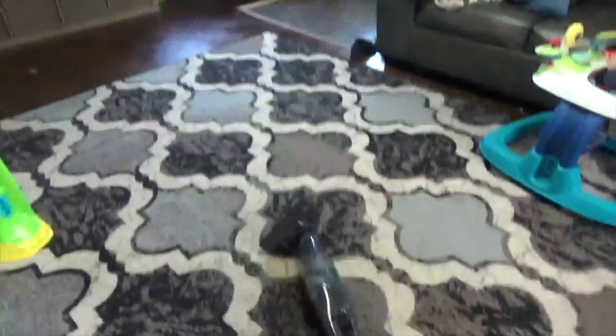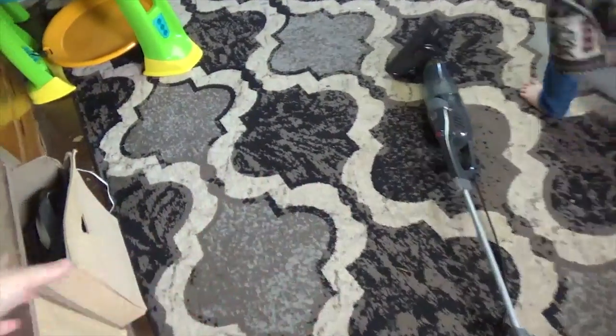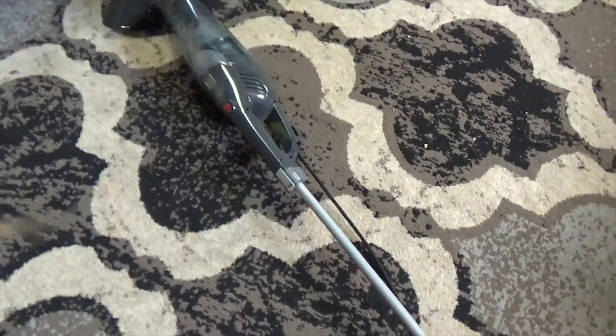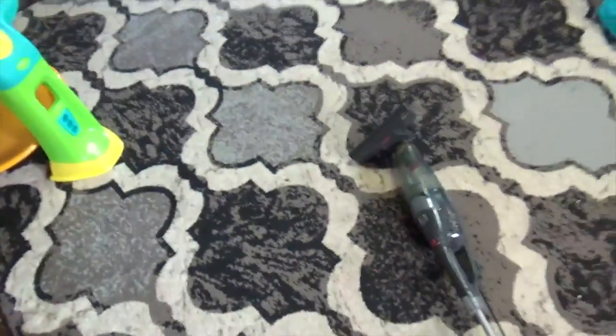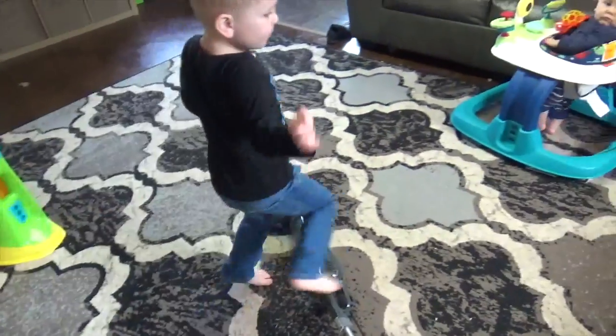Anyway, so it didn't take as long as I thought it was going to take. Leo was a big help. He actually didn't whine when I went to throw anything away. And when we were cleaning out the closet in last week's Messy Monday, he saw this cheap $20, I don't even know what brand it is, Bissell vacuum. And he has been wanting to sweep with it. So he's helping me clean all of this stuff up.